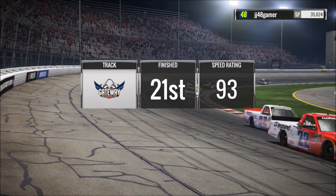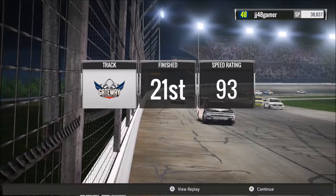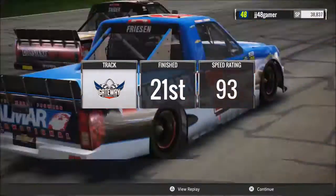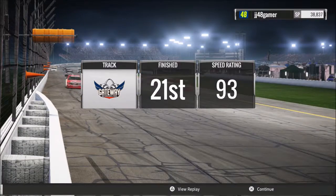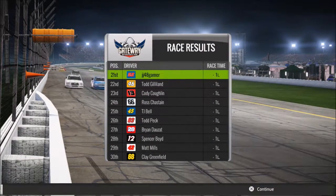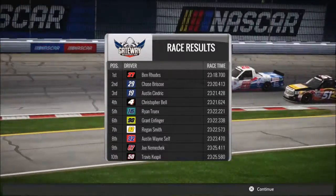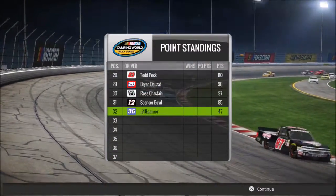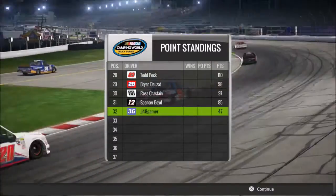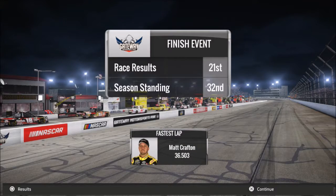93 speed rating, again, means nothing, but I was very surprised how we handled it. First couple laps of stage 1, the pit stop, the pit strategy, of course, coming in with Crafton, Enfinger, Truex, Briscoe, Cindric, all those guys. Well, you can see we finished 21st. A lot of people finished a lap down. And there you go. Truex and some other guys finished in the top 10. Obviously, they have one of the best trucks in the Camping World Truck Series, so obviously they're going to finish a little better than us. But we started 31st, we finished 21st.